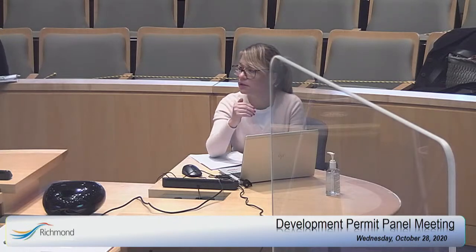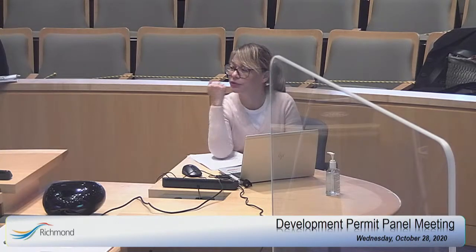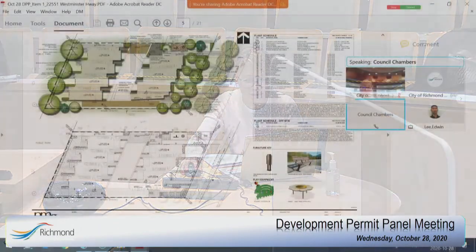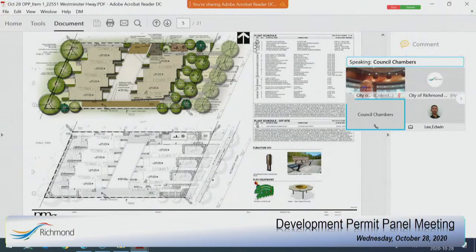Use the mouse so that I'm clear where you're pointing. Yes. This is permeable pavers, and this strip at the south is as well permeable pavers, and that part in the middle will be asphalt. So it kind of divides and emphasizes those two ends.